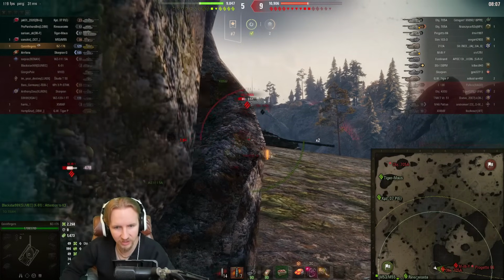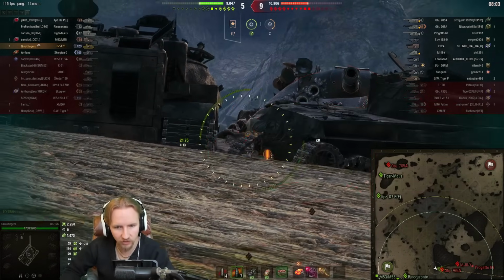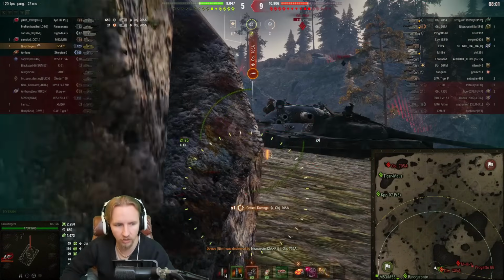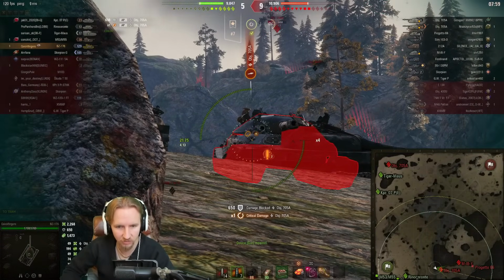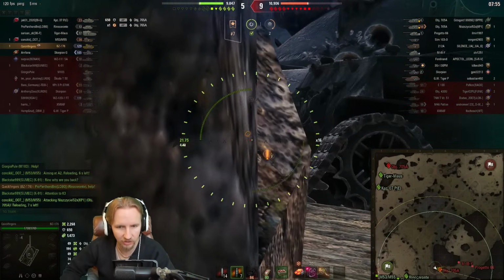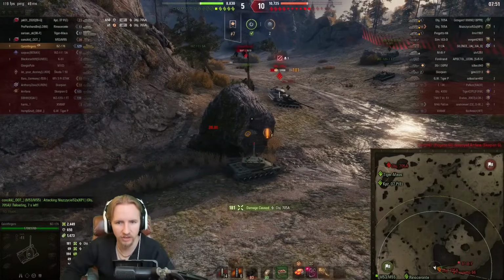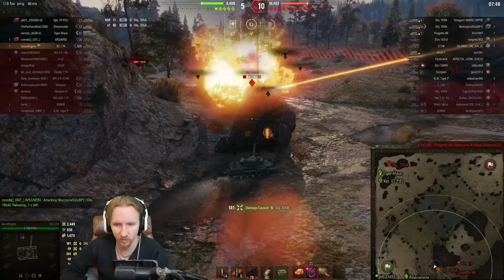Maybe I can shoot up into their tank and be able to get a good amount of damage with an overmatch here. Can I try and find the side armor of his vehicle? Oh, nice shot into my gun, but didn't really do anything there. I've got an idea. Maybe I can shoot up into his side armor like this. He's doing a really good job here. There we go, 181. It's definitely not going to win me any prizes.